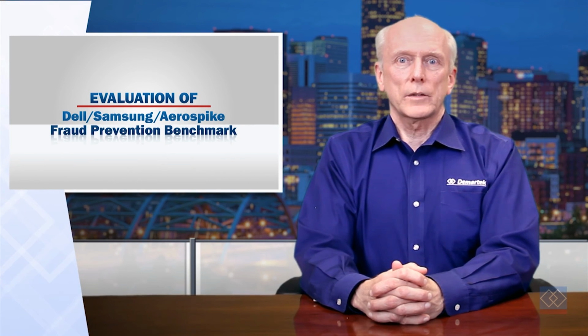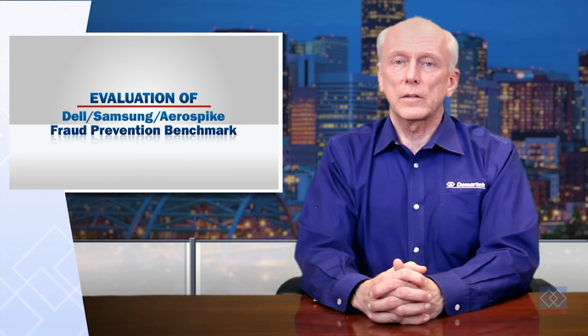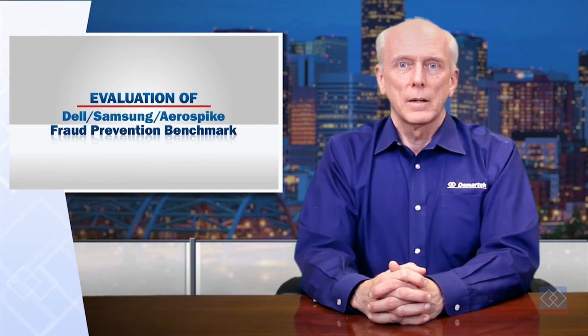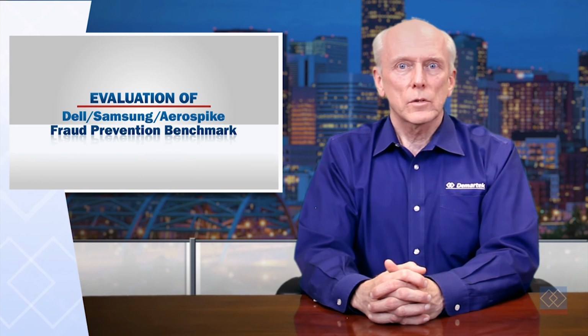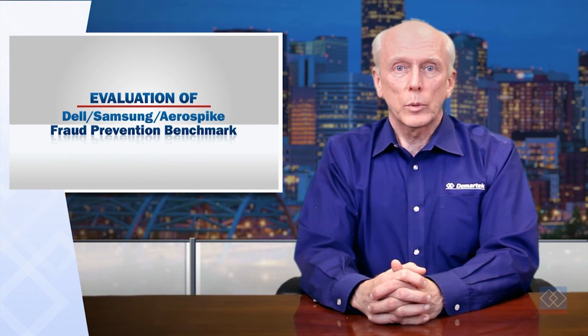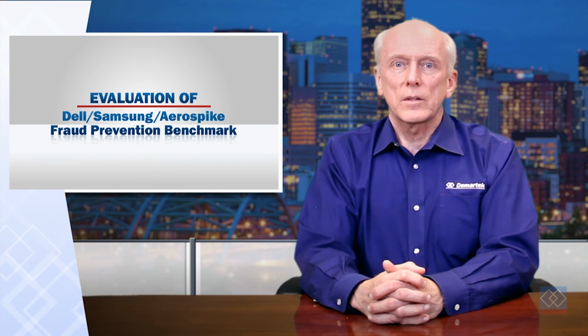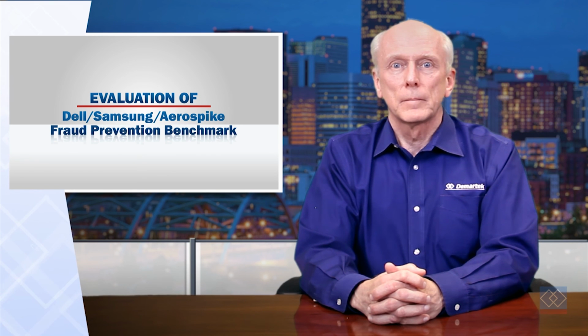These Aerospike response times are possible because of the extremely low hardware latencies from the Dell and Samsung platform. The benchmark testing we observed only consumed about a quarter of the compute power of the R730xd servers. We're confident the workload could have been pushed much harder. Aerospike scales linearly, so larger and larger datasets can be managed by simply adding more cluster nodes.